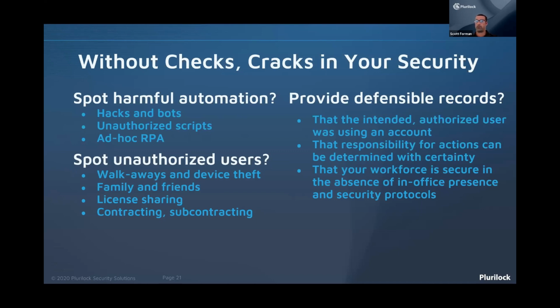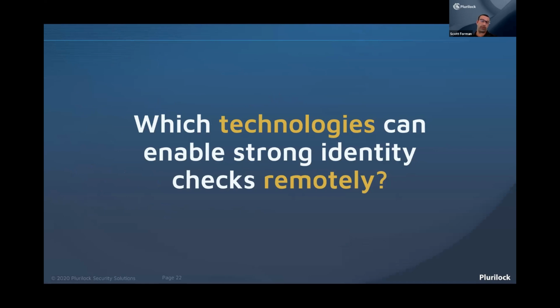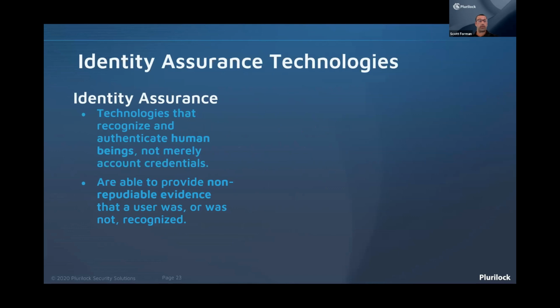on a continuous basis. So that really leads to the question of what technologies can enable strong identity checks remotely, which enable strong identity or authentication in this remote environment that we're in. So identity assurance technologies are, in short, what's going to help lead you down this path. The ability to recognize humans and not just credentials, the ability to prove that it was or wasn't the right person, and biometrics is going to be that technology that can solve this.